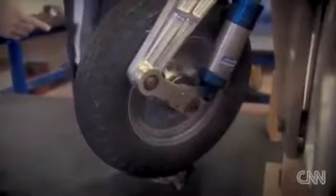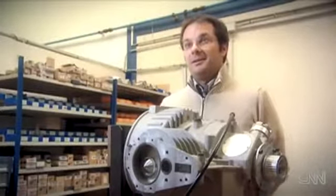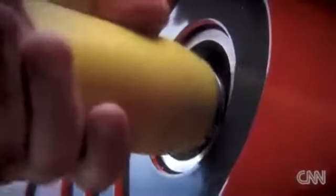What is very special about the AirPod is the energy we use. We use compressed air to drive it. This is a very clean system, a very economical system, and the AirPod is very adapted to the city.